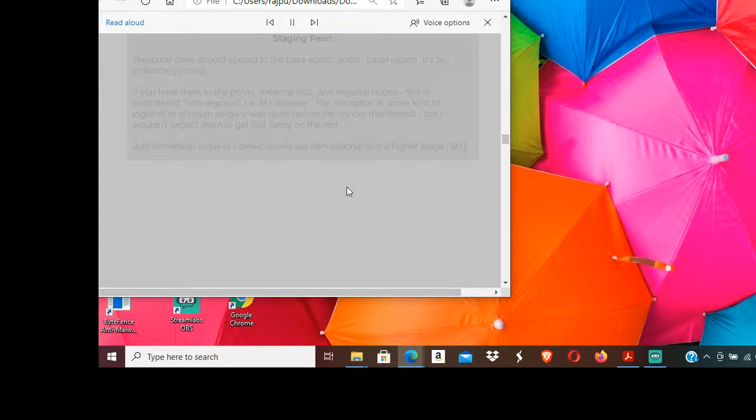Staging pearl. Testicular mets should spread to the para-aortic, aortic, caval region. It's an embryology thing. If you have mets to the pelvic, external iliac, and inguinal nodes, this is considered non-regional M1 disease. The exception is if some kind of inguinal or scrotal surgery was done before the cancer manifested, but I wouldn't expect them to get that fancy on the test. Just remember inguinal and pelvic nodes are non-regional and a higher stage, M1.